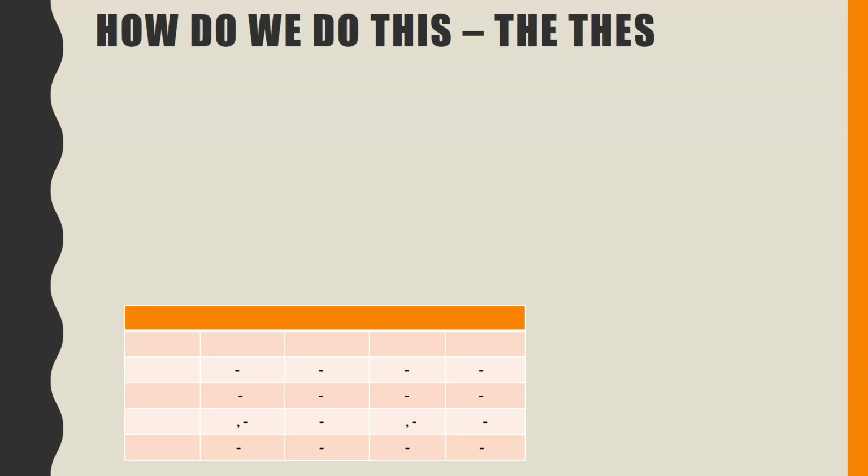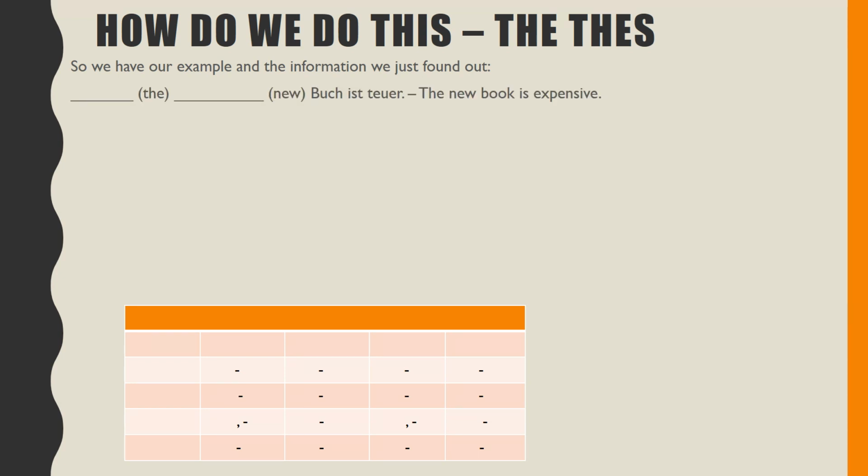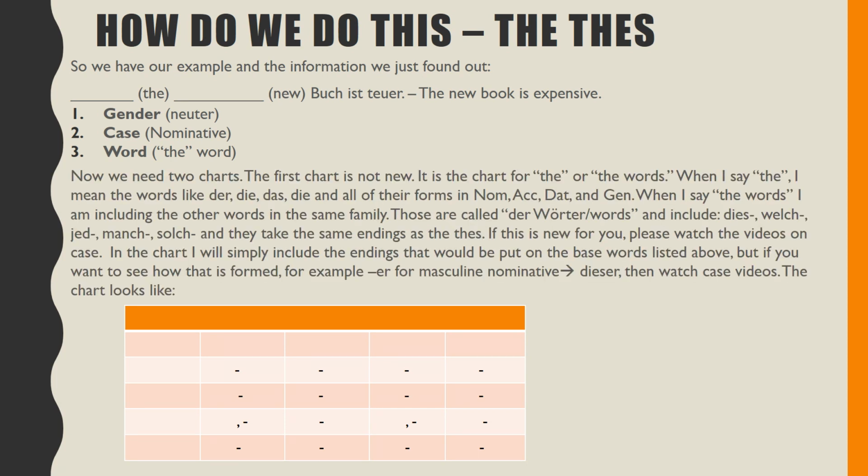So how do we do this? We're going to focus on the thes. So we have our example and the information we just found out. Our example is: the new book is expensive. Our gender is neuter, our case is nominative, and our word is a the word. Now we need two different charts.